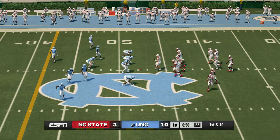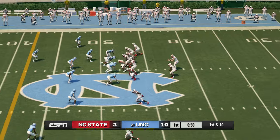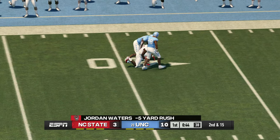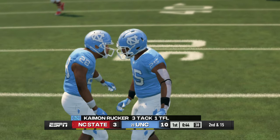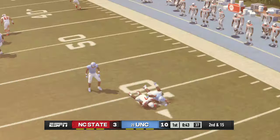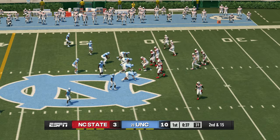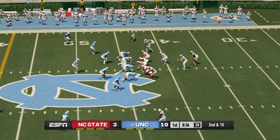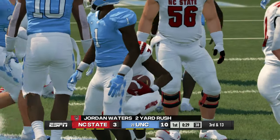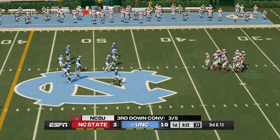First down, 10 yards to go. Ball on the 48-yard line. They'll bring him down for a loss on the play. Gets out to about the 45-yard line. Third down now, and they need to get it inside the 42.